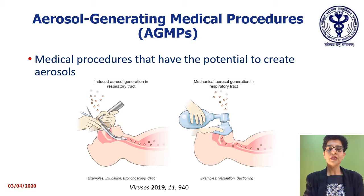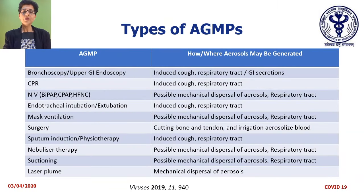Aerosol-generating medical procedures are procedures that have the potential to create aerosols, and these can be of two types: induced aerosol generation in the respiratory tract or mechanical aerosol generation. Induced aerosol generation is seen in procedures such as endotracheal intubation and bronchoscopy, and mechanical aerosol generation is seen in procedures such as ventilation and suctioning. The procedures which are associated with an increased risk of aerosol generation are bronchoscopy, GI endoscopy, especially upper GI endoscopy, cardiopulmonary resuscitation, non-invasive ventilation such as BiPAP, CPAP, and high-flow nasal cannula therapy, endotracheal intubation as well as extubation, mask ventilation, surgery, especially cutting bone and tendon which can aerosolize blood, sputum induction, physiotherapy procedures, nebulizer therapy, suctioning, and formation of a laser plume.